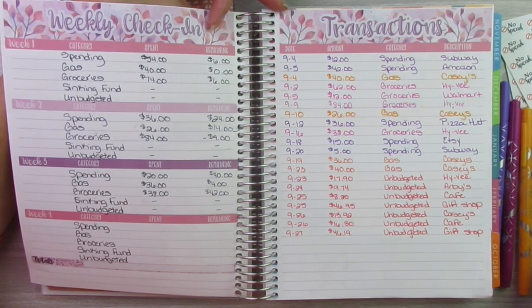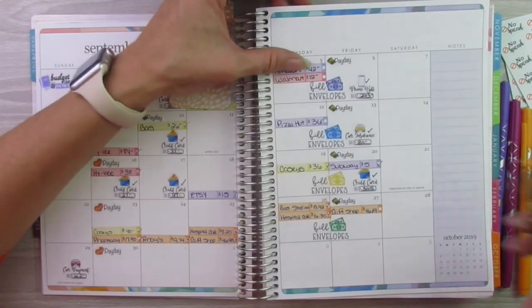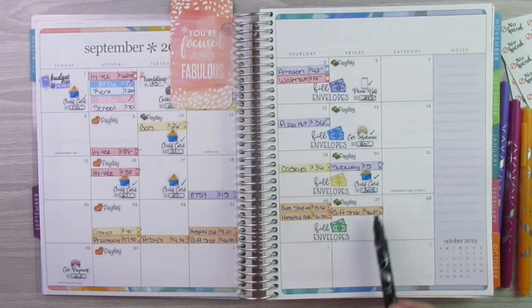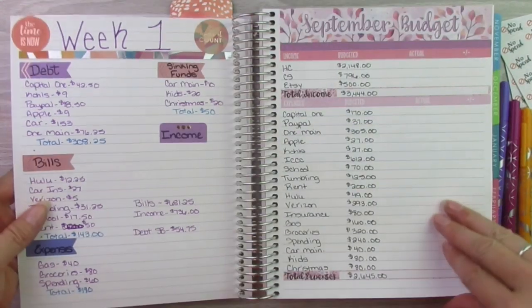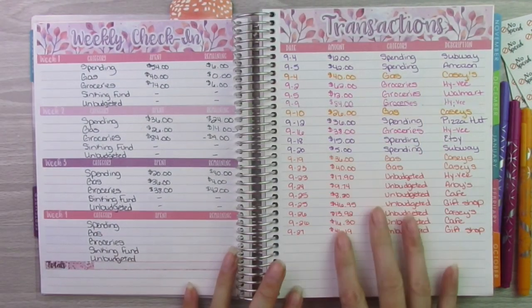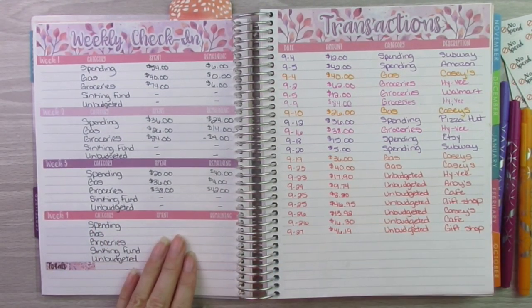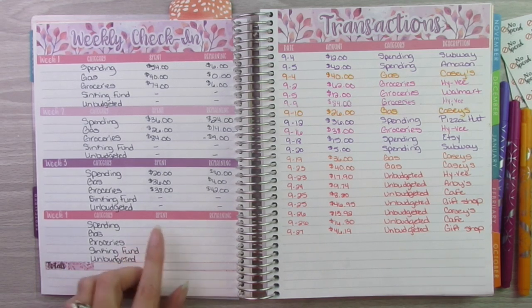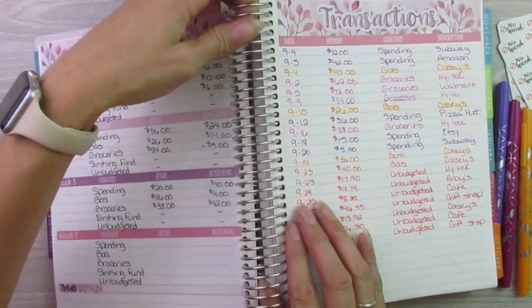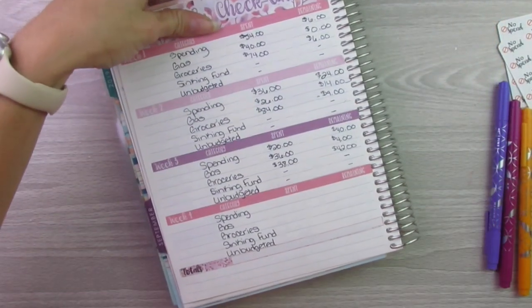Okay, so those are all the transactions that I had this week, so the 21st through the 27th. So now what I'm going to do is, there we go, I'm just going to add up my categories and put the totals over here. So spending, I actually didn't have anything for spending. I'm just going to flip this over.